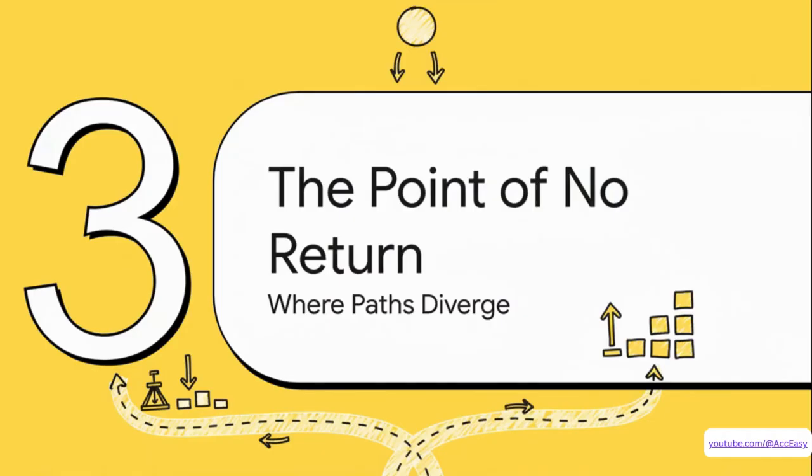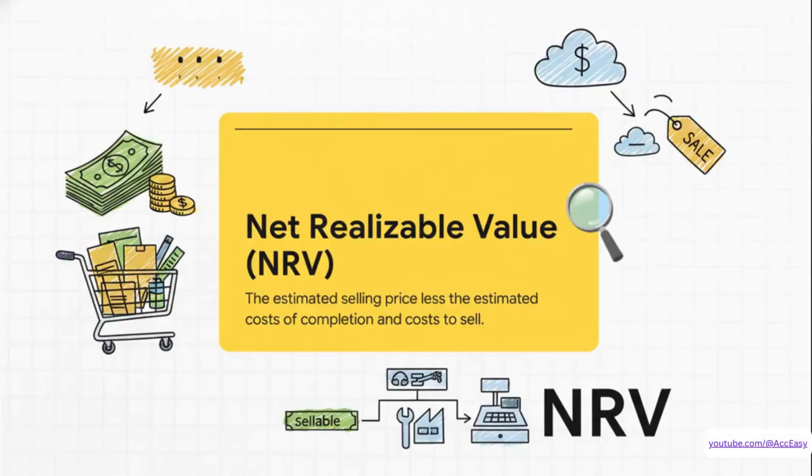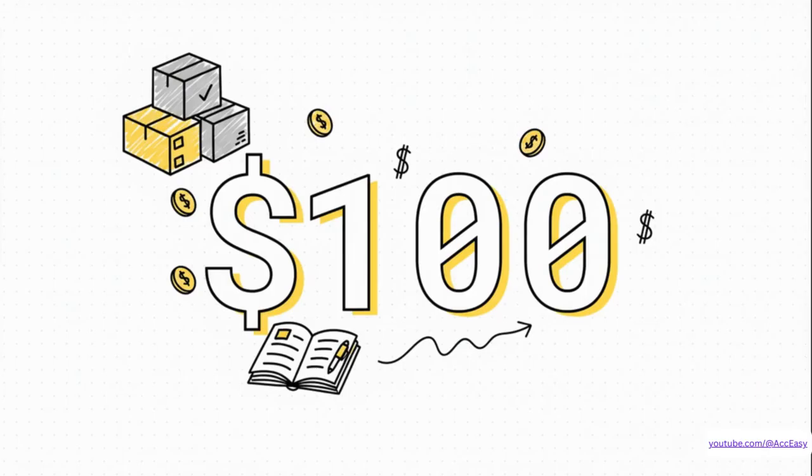But this is where the harmony ends. We've officially reached the fork in the road. This is the moment where one single event can happen that sends the value of that inventory down two totally different paths, depending on the rulebook. And the concept that causes this big split is called net realizable value, or NRV. The easiest way to think about NRV is just its real-world cash value. Basically, what could you actually sell this thing for today after you subtract any costs to finish it up and make the sale happen?